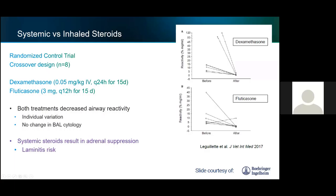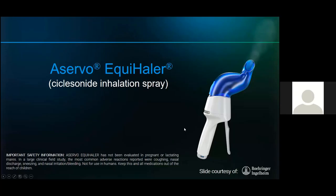And in these graphs, on the y-axis is airway reactivity. So higher reactivity is bad, and reduced reactivity is good. With dexamethasone treatment, before the horses were here, and then after dexamethasone, their reactivity went down. So that was effective to treat asthma. As well, fluticasone is a fairly expensive inhaled human steroid, but it also works quite well in horses. So we would prefer to use inhaled steroids to treat this disease to avoid laminitis risk and adrenal suppression.